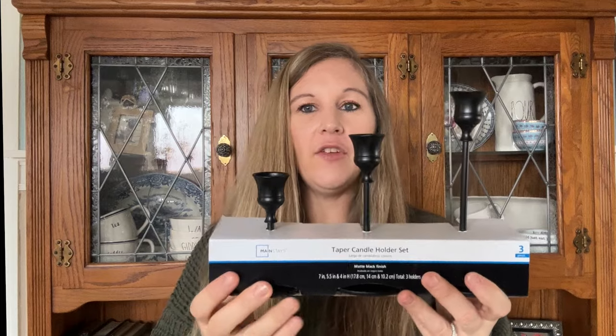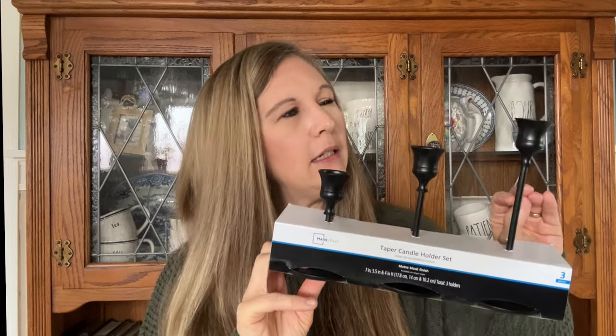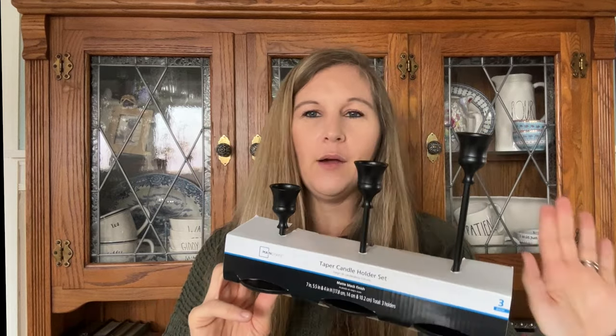So the very next thing that I grabbed from Walmart was not actually in their Christmas section, but I thought it would be so absolutely beautiful as Christmas decor. And it was this set of three different black candlesticks at all different heights. This was, I believe, $19.98, which was a little bit more than I wanted to spend. I actually put it back for a little bit, then I picked it back up again. I was on the fence about it, but I was seeing these absolutely gorgeous black candlesticks at Hobby Lobby, and they were like $20 for one.